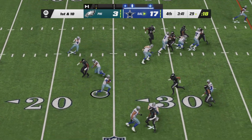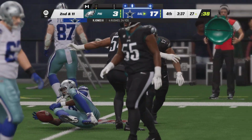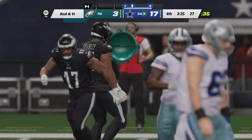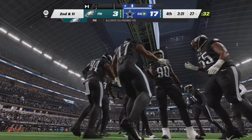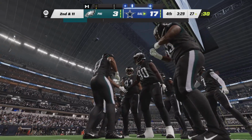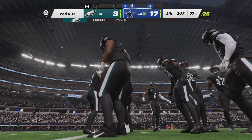They'll try and run some clock now with Jones. And they take him down, losing yardage back at the 27. Officially, it's a 1-yard loss. That's going to bring up 2nd and 11. Defensively, no doubt they need a quick stop. Offensively here, maybe do you put it in the air on 2nd down, or do you go ahead and keep it on the ground, keep that clock moving?